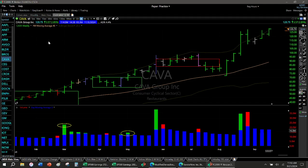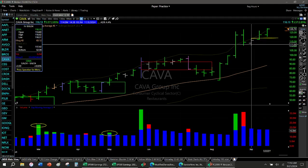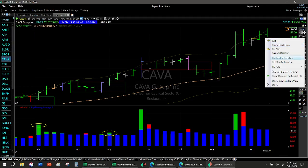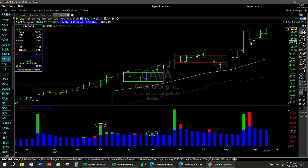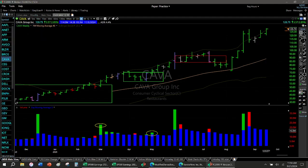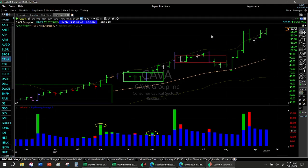Give it a try. Kava, moving higher. And by the way, here's a signal. Inside bar right here, resolved to the upside, moving higher. This here was a lot of selling, but okay. Selling, okay, that week, but what did it do the next week? Inside bar. The selling did not continue, which is a signal itself.